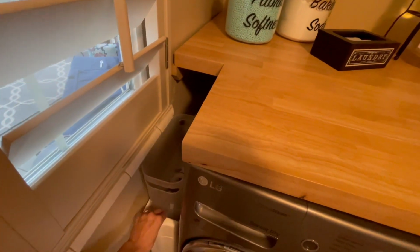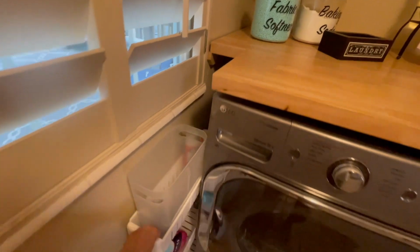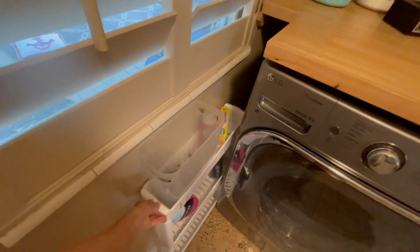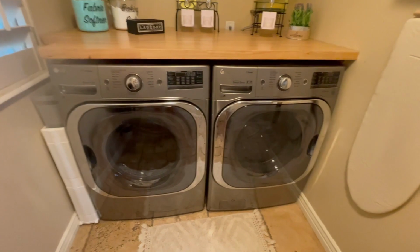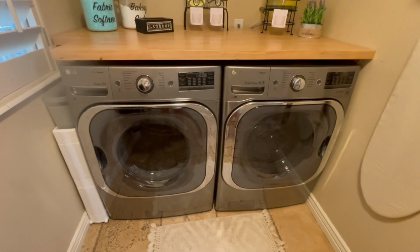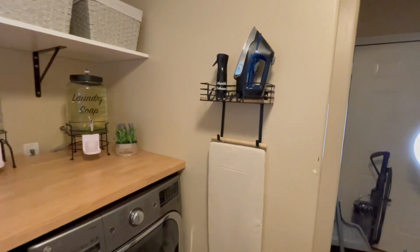And this thing fits so perfect right here. I got this off Amazon. It just holds your extra supplies and stuff. And then I put my garbage can on it, but it just slides right back into that little nook, which is perfect. And I'll put a link for where I got my washer and dryer, or what brand and kind they are and everything. And then I got this off Amazon as well.